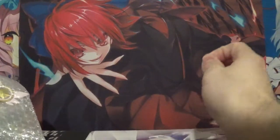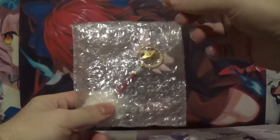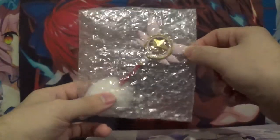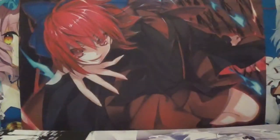Before we get to the actual figure, I want to share with you this special pre-order item, which I learned was like a figure duster in the shape of the magical wand that she uses. Unfortunately, I will probably never use this as intended. It's probably just going to sit around and collect dust. Probably put it in a drawer or put it with the figure itself. Just thought I'd share that with you.